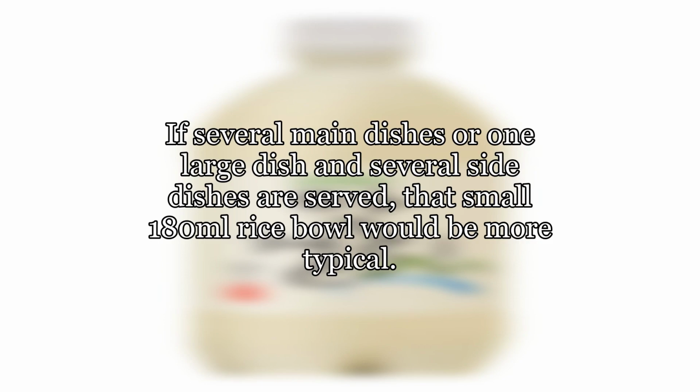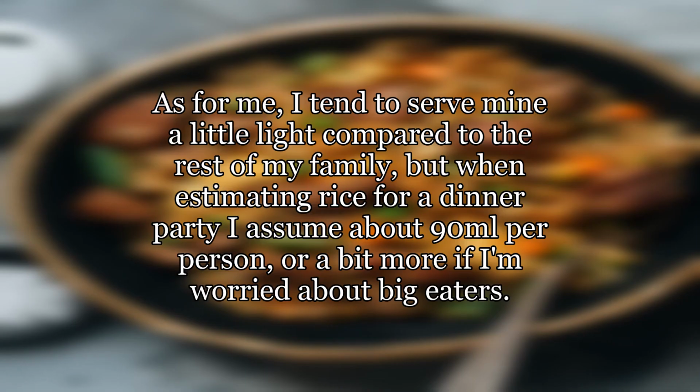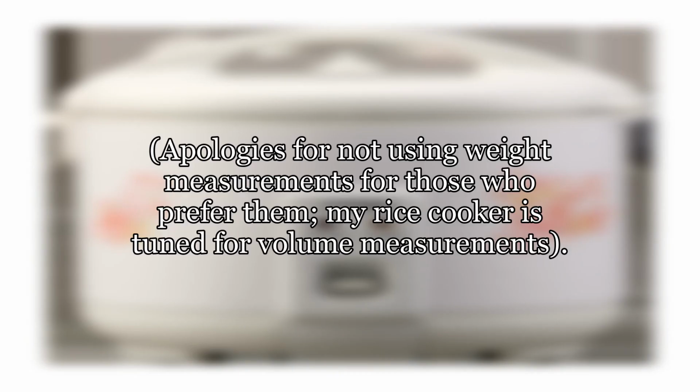would be more typical. As for me, I tend to serve mine a little light compared to the rest of my family, but when estimating rice for a dinner party I assume about 90 milliliters per person, or a bit more if I'm worried about big eaters. Apologies for not using weight measurements for those who prefer them, my rice cooker is tuned for volume measurements.